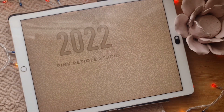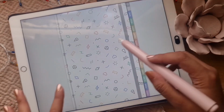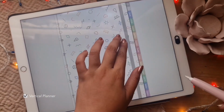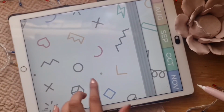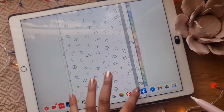Before that, I have to show you the second planner, which is the Hobo Hybrid Planner from Digi Sparkles. Next planner that we would be looking at is our Hobo Hybrid Planner. This planner is an example of a vertical planner. This design is more fun and funky, very colorful. You've seen me use this planner this year and I'm really in love with its features and designs. So let's check out what's new with this 2022 planner.